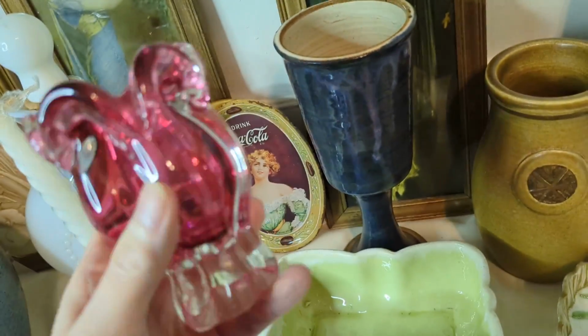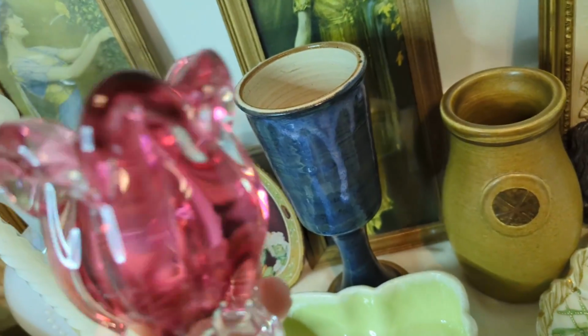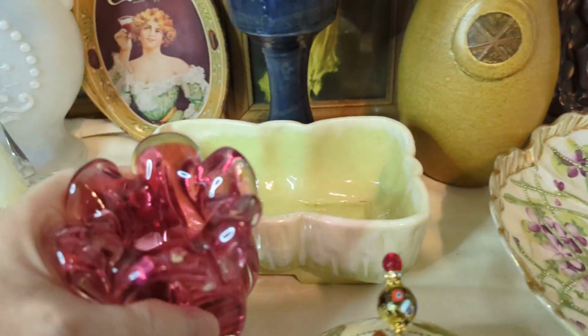This piece is beautiful. It's beautiful case glass. Here is the bottom. It is not signed, which is very surprising. This is a beautiful, beautiful piece of glass. I love this. It is so pretty in person.